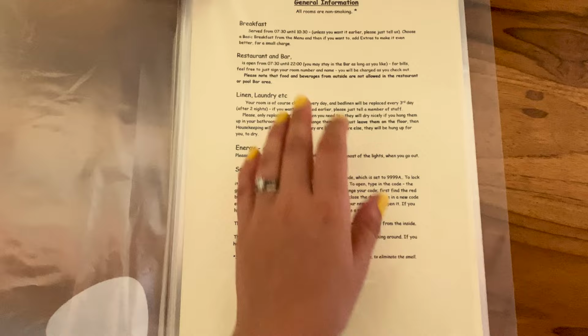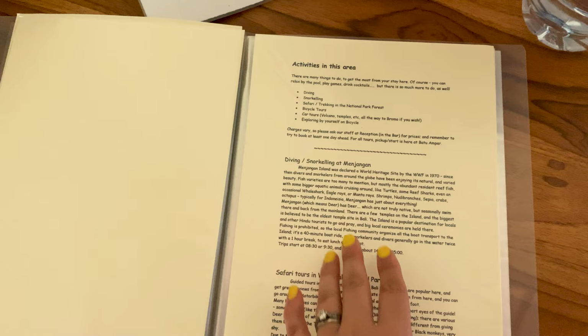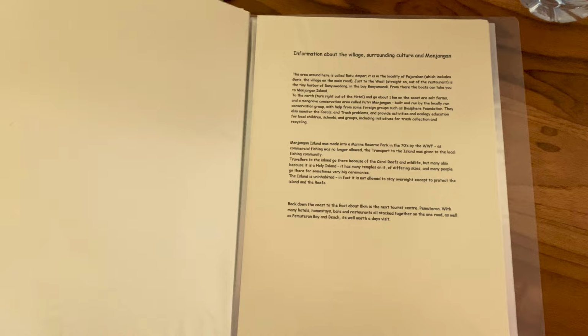Again, here they have some information, some services that they offer. And some activities, excursions that they are offering. So we booked also with this hotel, with the manager of this hotel. He was very helpful. Okay, let's go.